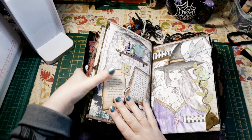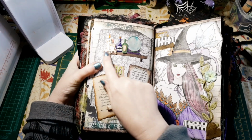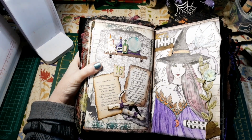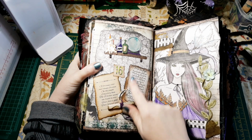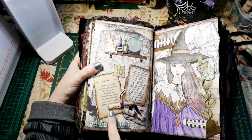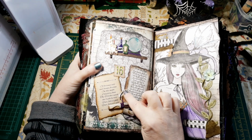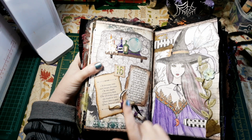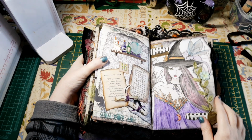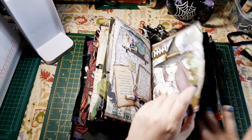Some leaf trim and a little flower. And then on this side, I made it almost like part of her spell room. So she's got her little shelf with her candle and her crystal ball and some of her bottles and potions. And then these are like little spells printed off. And here I just made a few little scrolls and used the little quill die that comes with the new Tim Holtz kits. So it looked like she was writing out her own spells for Halloween. And that was day 16.